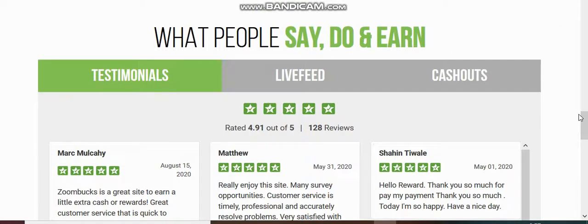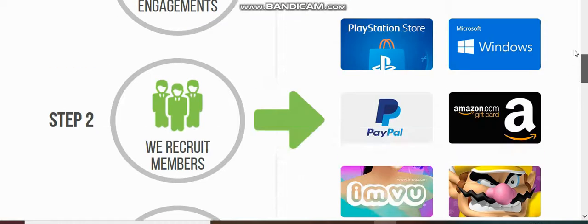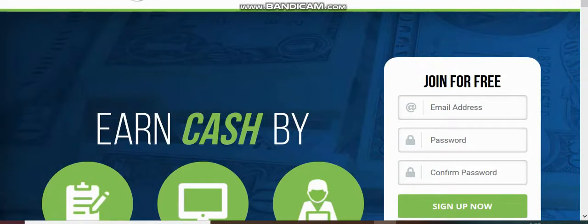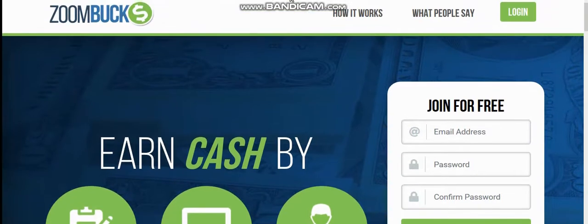If you want to join, just go over to www.zoombox.com. That's the site link. You can see that's the site name there, Zoombox. www.zoombox.com.